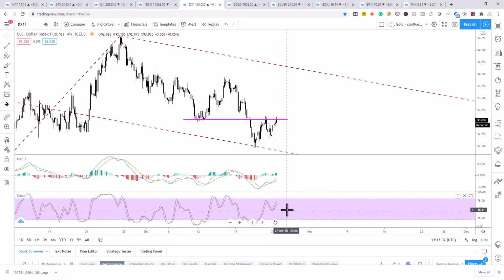Of course, we can see energy is high and rising. MACD is in bear mode, but on a buy signal. So it'd be interesting to see here if the dollar can push above that horizontal resistance level.